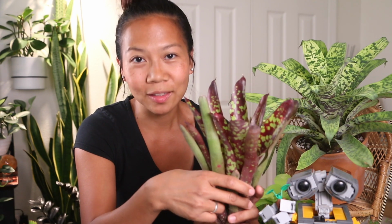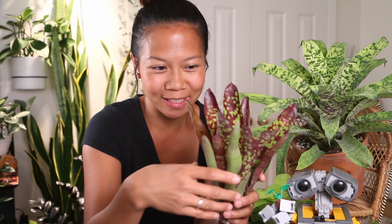Oh, I love it. All right, so one of the really cool things about these plants is that even though this looks a little wilty, if you put it in some soil and give it a good water, in about a day or so it will perk right back up because they are very hardy. All right, so let me show you the rest of them.